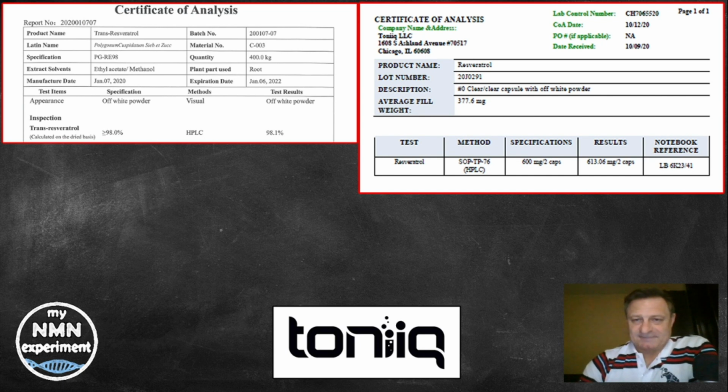The other thing to consider is that the certificate of analysis on the right, the test that was carried out on the 2 capsules of 600 milligrams, was for resveratrol. So you can't even guarantee that what you're receiving from Tonic, which has been tested by Health Level 1, is actually trans-resveratrol, because they say they've only tested for resveratrol. Whereas if you used a company like Micro Quality Labs, they would be a lot more specific on exactly what was tested. So those are the 7 questions that I think Matthew should ask Tonic before he goes forward with his purchase.